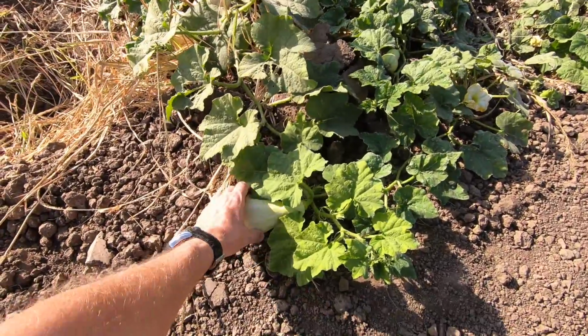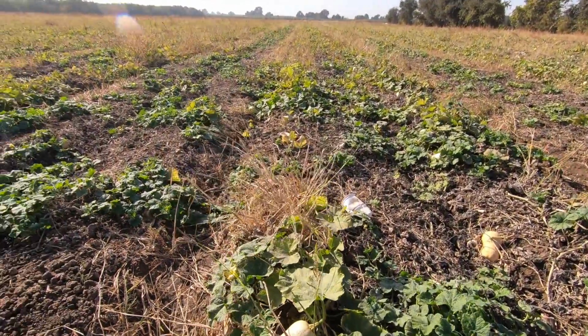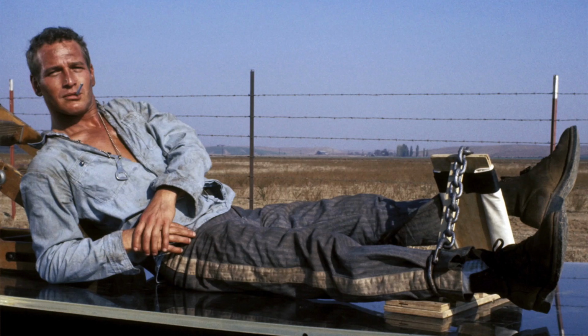Check it out. Gourds. One of the most frustrating aspects of doing this video is I have not been able to find the exact location where Paul Newman is sitting on the back of a flatbed. His legs are shackled. He's got a cigarette in his mouth. And it's the one that's used for the promotion. It's used on video covers. Not been able to find it.